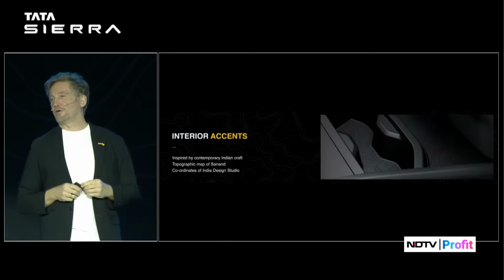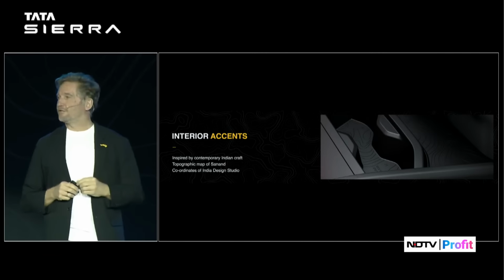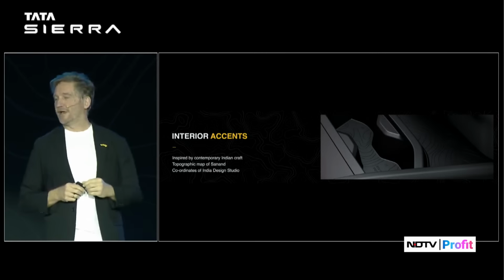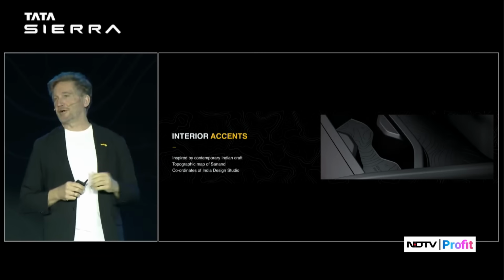Interior accents are also something. The emotional connection of not just the Sierra name, but little details throughout the vehicle. We always used to call them Easter eggs. But there are inspirations throughout the vehicles which I'm sure our customers will be finding throughout the development and throughout the life cycle of this vehicle.